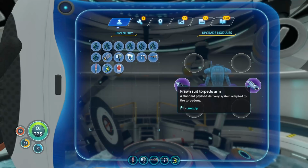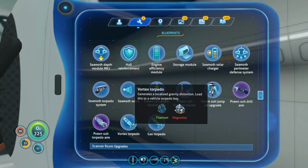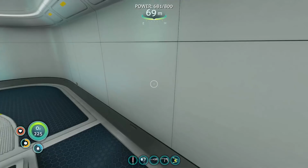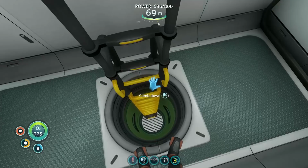Which torpedoes can we make, though? Vortex torpedo, it takes titanium and magnetite. And then this is a gas torpedo, okay. And this one does a localized gravity distortion. So is that saying that it's heavier gravity or... Oh, I'll give it to anti-gravity, so gravity must pull everything to it. Oh, God dang it, I keep doing this. Who designed this base? They're fired!